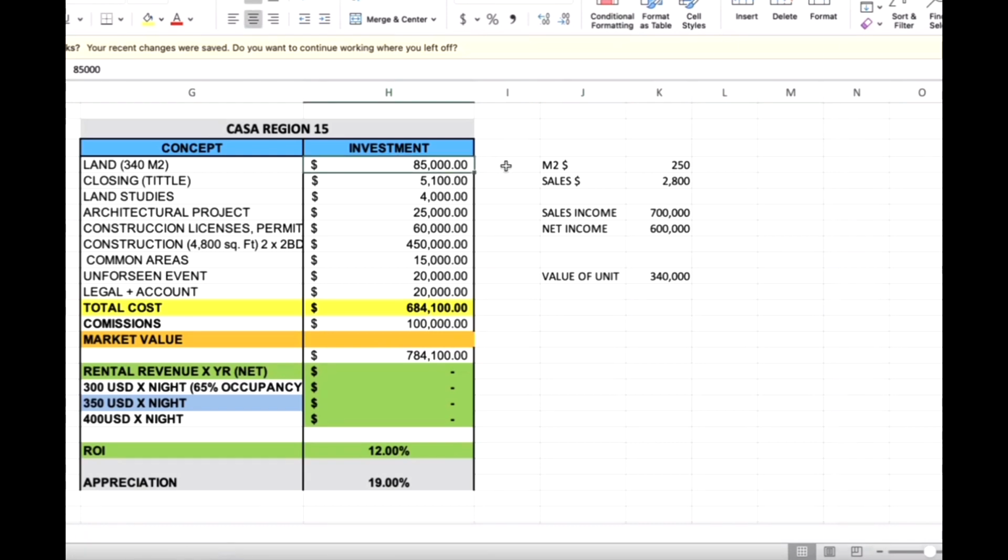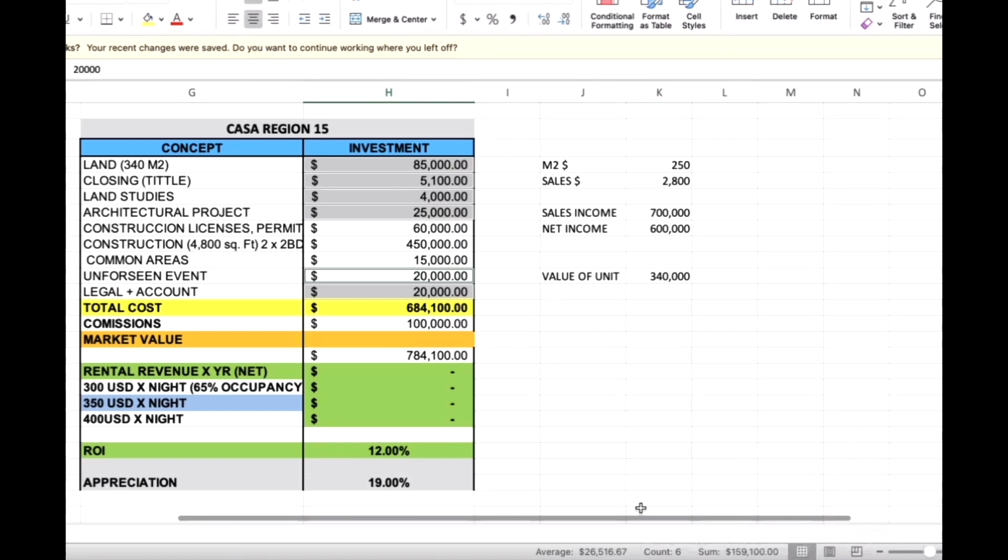We would need the land. So we need 85,000. We need the closing. We need the land studies. We need the architectural project. These permits, we don't need them all. And we do need the legal. We need the unforeseen events. Okay, so far we're at 159. You see over here? Okay, then we would need, for permits, we would need probably like 30,000 of permits. That's, let's say we're at 200, and then marketing, branding, to get that out there, 220.